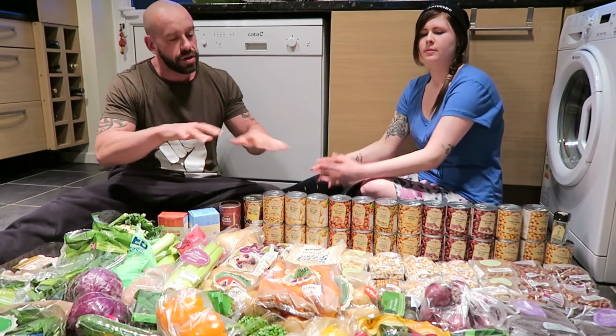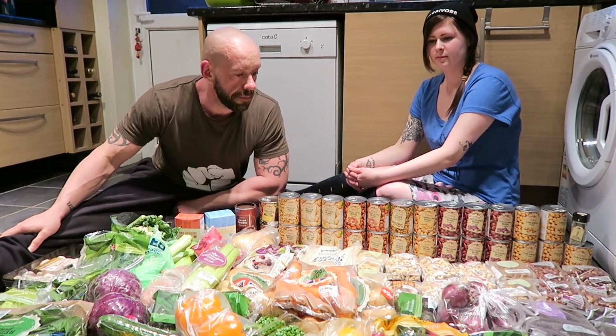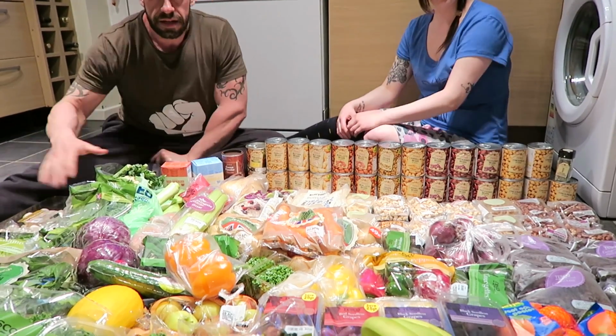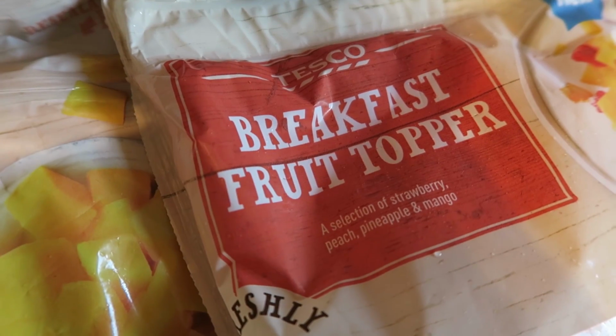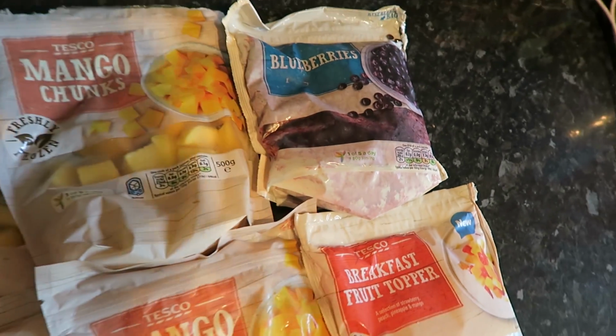So just by the end of the day, try to get different colours. Try to get different types. So different types of veggies. I've got some nightshade vegetables there, melon. We haven't put the frozen stuff. Oh yeah. So, get some berries in on the daily. They're so antioxidant rich. Definitely.